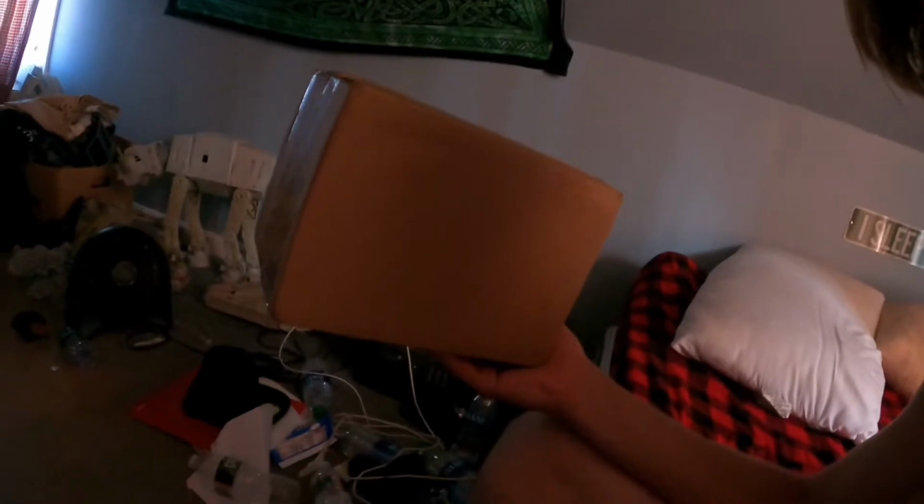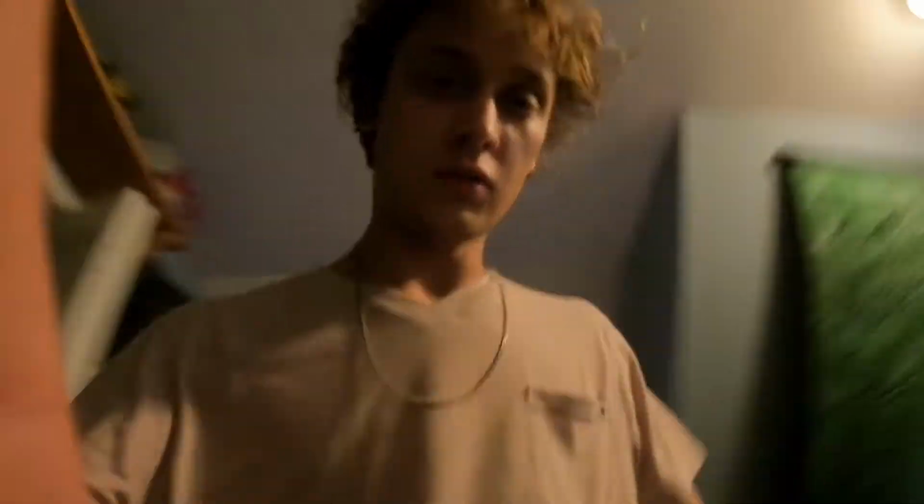But look what came in the mail yesterday. You can't even tell what it is. But, oh my god, I look naked. Oh my goodness. Oil change done on the Civic. Completed. Mission complete. Alright, anyway, now we get to the tuning process of the Civic. Can't wait to see what this looks like in person. You know what I'm saying?